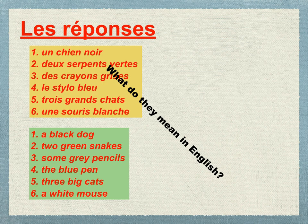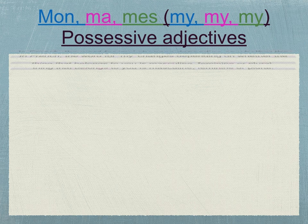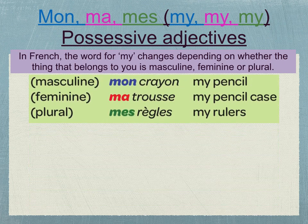Very well done indeed. Okay, the next thing we're going to look at is possessive adjectives. So mon, ma, mes, and they all mean my. In French, the word for my changes depending on whether the thing that belongs to you is masculine, feminine or plural. So for example, my with masculine things is mon crayon, my pencil. My with feminine things is ma trousse, my pencil case. And my with plural things is mes. Par exemple, mes règles, my rulers.